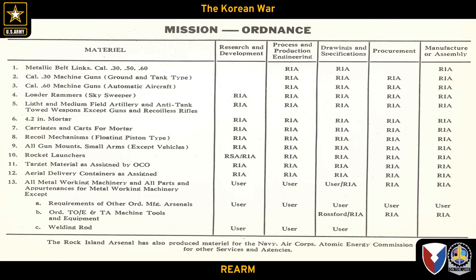So generally speaking, just a lot of things that are going on and are being produced at the arsenal. However, we generally don't talk too much about any of these. We've got recoil mechanisms, same thing that we've been doing since World War II or World War I. We've got carriages, same thing we've been doing since World War I. Mortars, same thing. Rocket launchers between Redstone Arsenal and us. We are also involved in that as well. Motor rammers, things like that. And even machine guns and the refurbishment of rifles. But a lot of these are old hat kind of for Rock Island by this point. We're good at it, but they're not really innovative in any sort of a way.